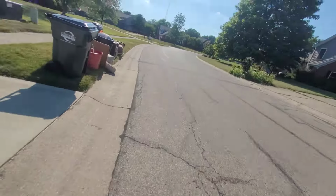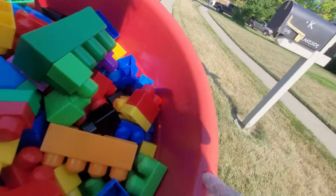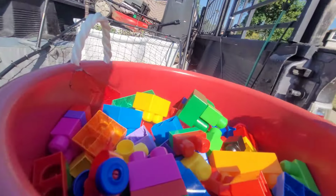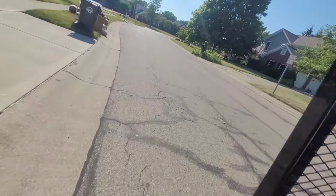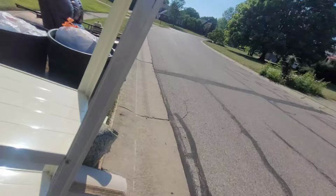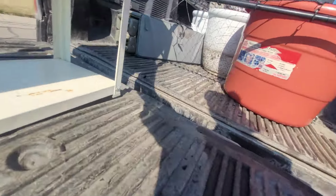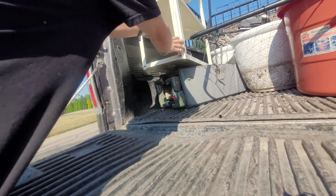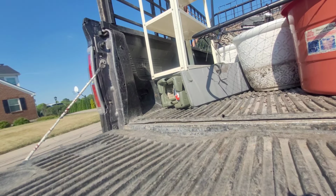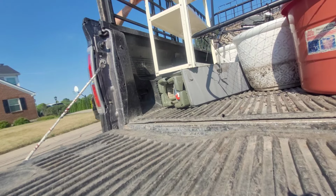What about the mega blocks? The Duplos? Double down on some Duplos. Well, there we go. We might leave the futon for somebody that could use it. That whole routine. We'll take the little metal shelving unit. Little spongy on it.